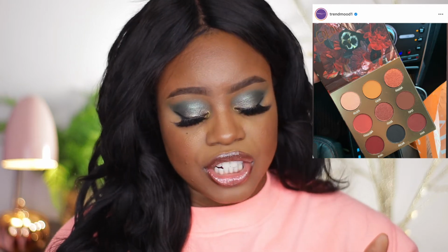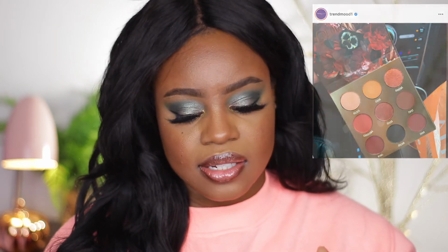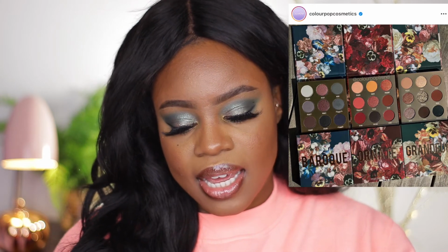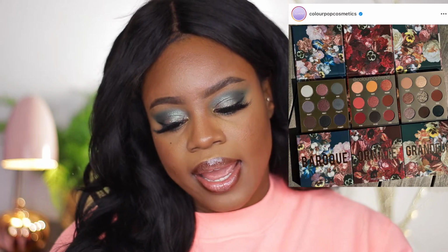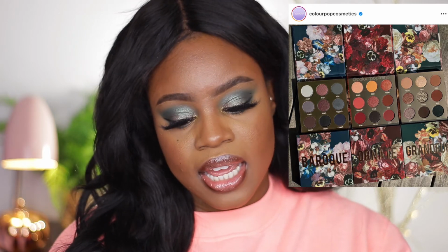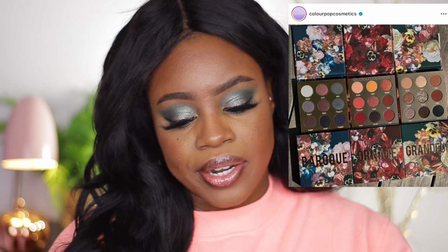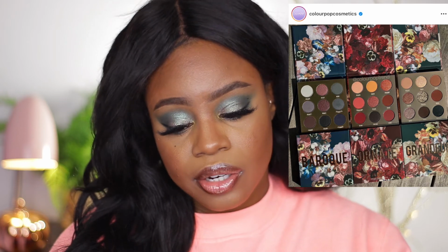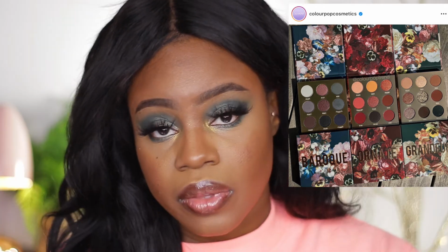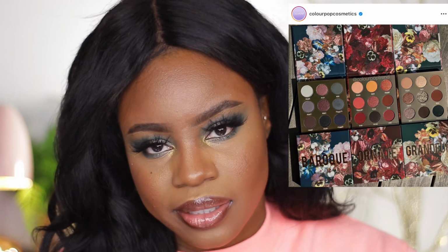I love the eyeshadow palette. I would definitely get it. ColourPop with the Ornate palette came also the Grandeur and Baroque. I don't know how to pronounce these names in English, but Grandeur in French is Grandeur, and Baroque, but I don't think that word exists in French. If it does, French people, please correct me.